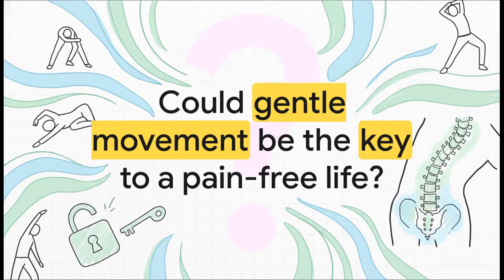So when you step back and look at the whole presentation, you realize it's all been building to this one final thought. It's designed to leave you with this single powerful question: could the key to this huge, widespread, and debilitating problem really be something as simple as gentle movement?